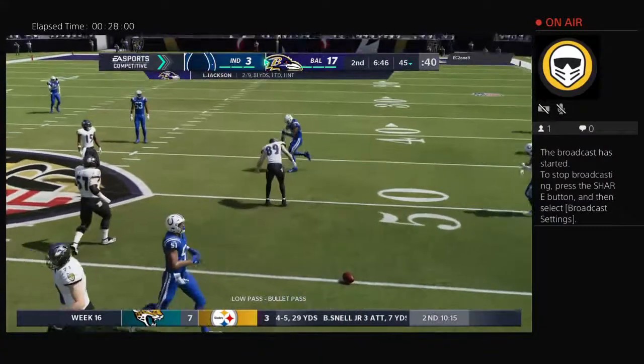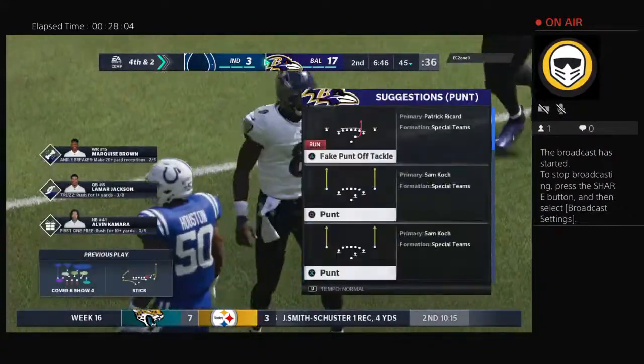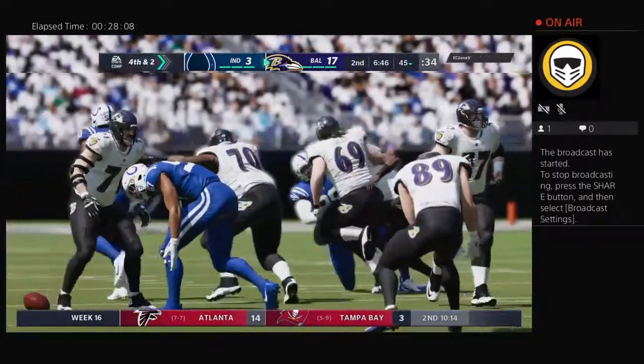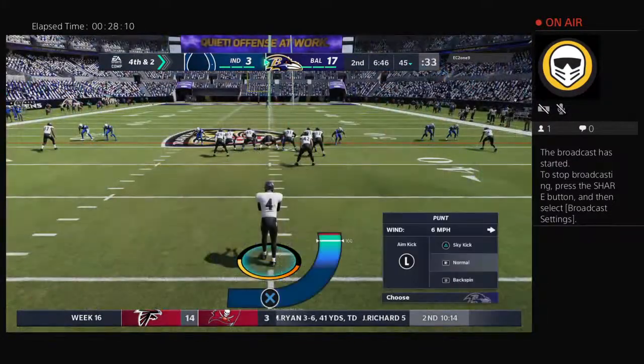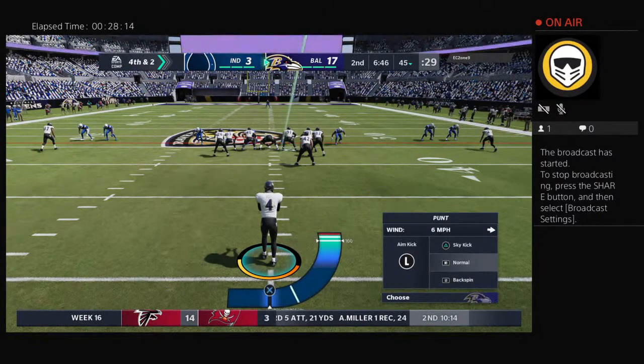And almost picked off. I guess the good news for them now, it's 4th down. That might be the 3rd down stop that they needed, because they've had a lot of trouble slowing down this offense in the first half. This might be their opportunity to get off the field.